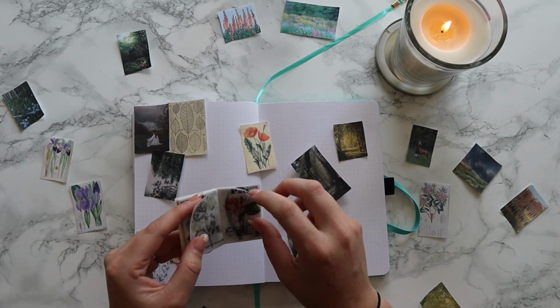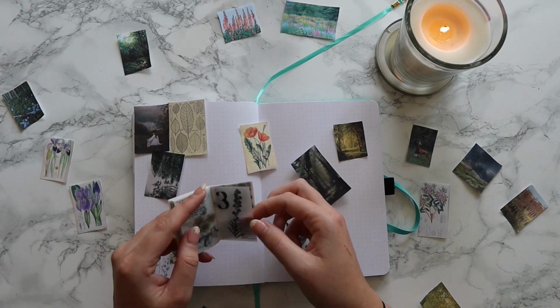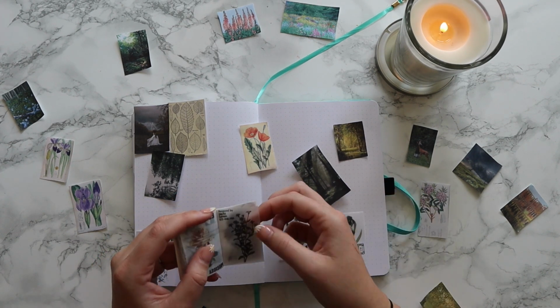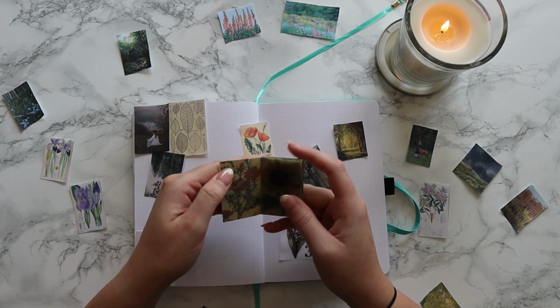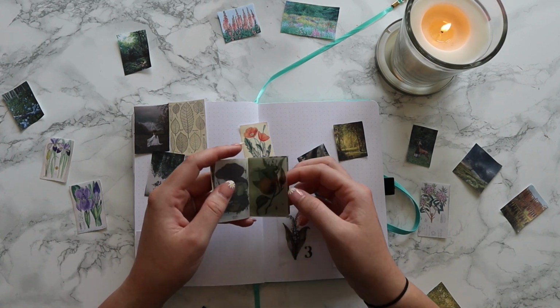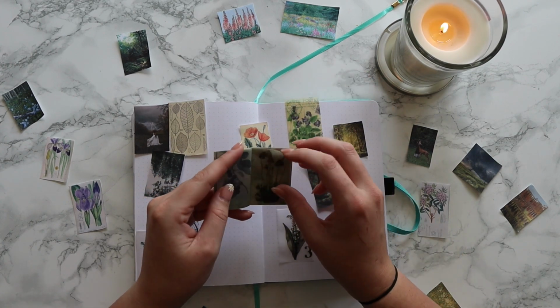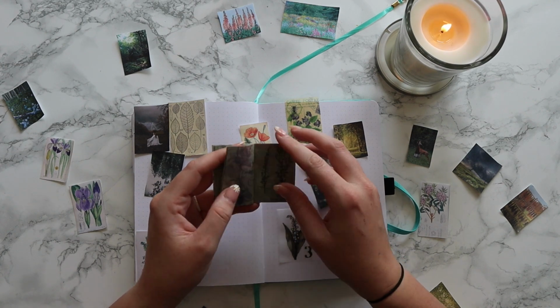Because this year I've been focusing a little bit more on color themes and trying to make this journal a bit brighter, because last year was much more dark academia, I have kind of tried to avoid florals, but this one was just too perfect for this book that I couldn't miss it. So I was finally able to use some of my florals that I've been collecting over the last couple of months, and oh, I'm just so happy.